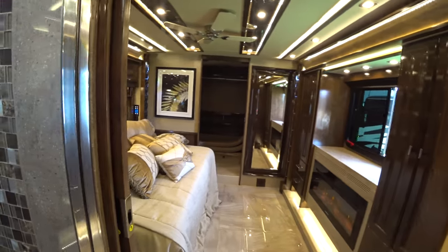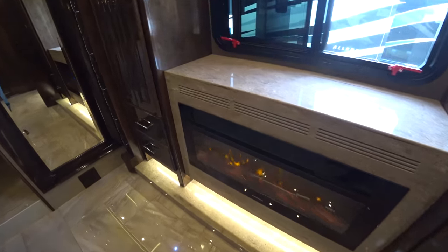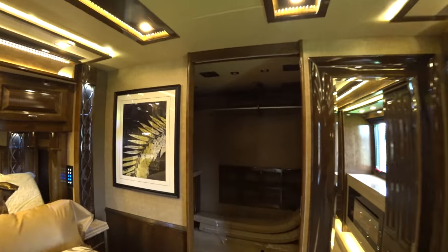And then let's just take a quick look here back at the living room. Very nice bed, more storage up there. You have a fireplace down here, and some storage here. But this is not a wardrobe closet, because your wardrobe closet is a walk-in closet back here, which is also absolutely fantastic.